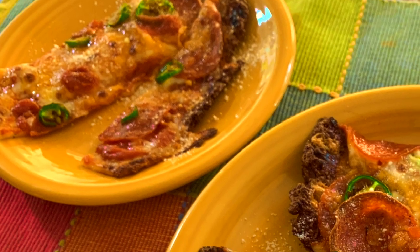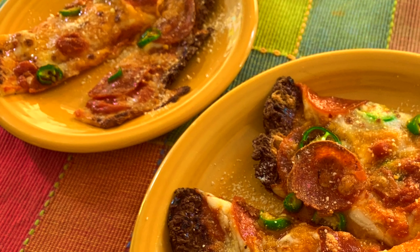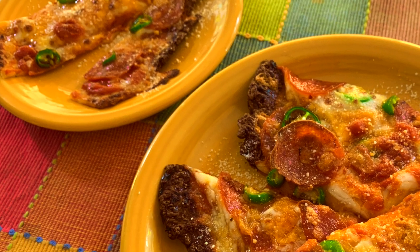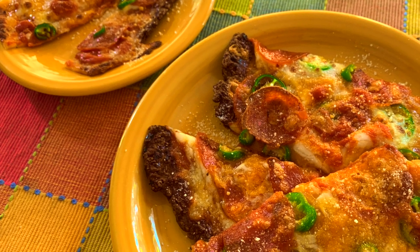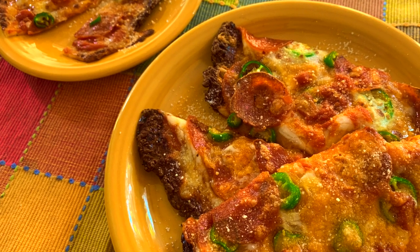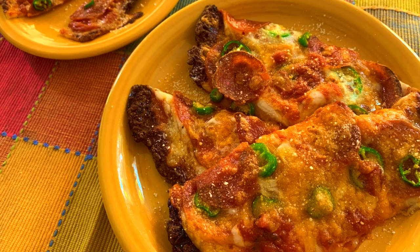The crust is made out of cheese and eggs, and the topping is cheese and jalapeno and pepperoni. It's very good. So again, just for your viewing pleasure, and I'll try to remember to put links below to some of the videos on how I made some of these things.